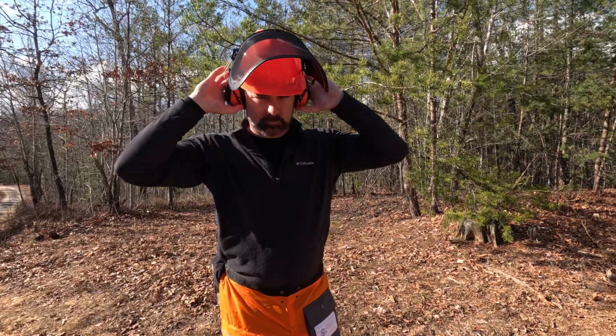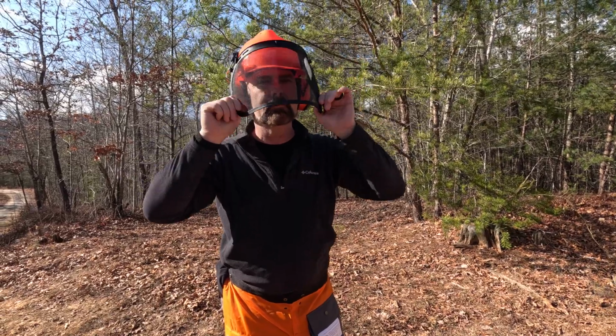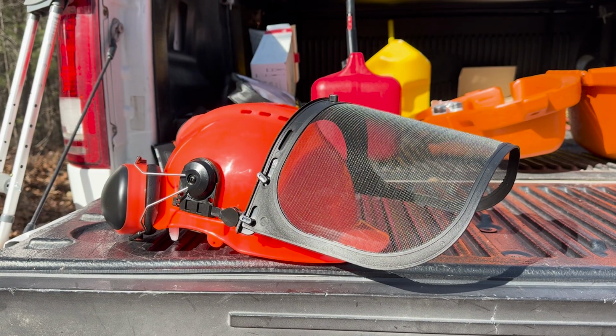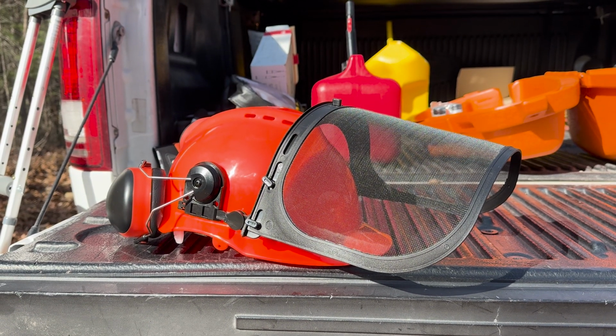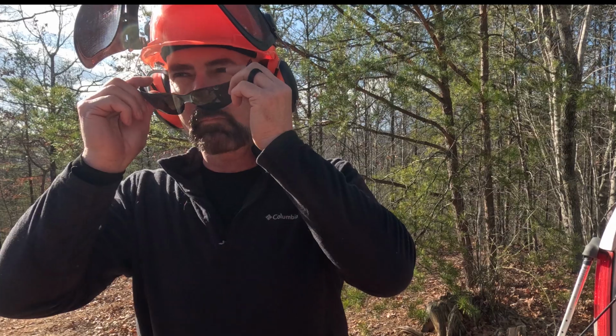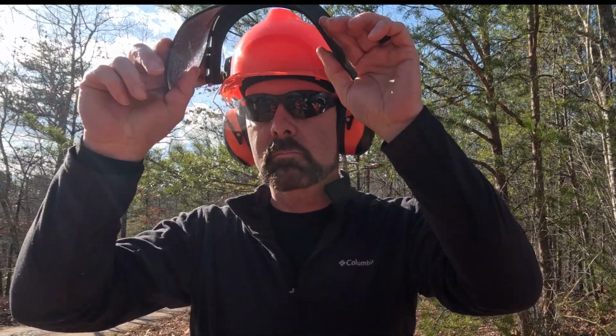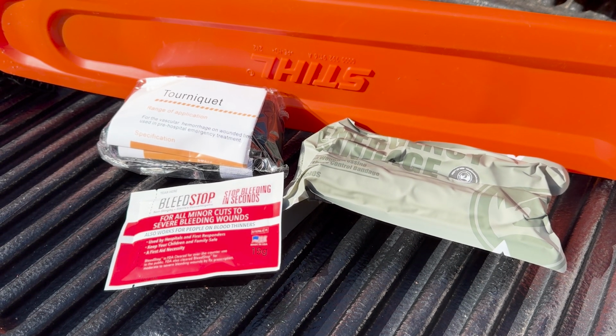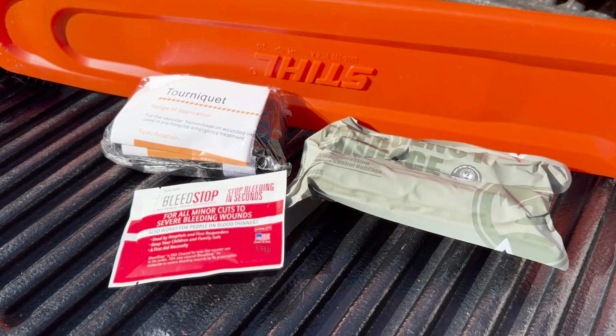Another really important piece of safety gear is the headgear. With the helmet, the earmuffs, and the face protection, that's going to be crucial to you not getting hit in the head by a branch or getting your eye poked out by a twig. Even with the headgear, you still need to have safety glasses for eye protection. Having some extreme first aid items with you at all times is always a good thing for safety.